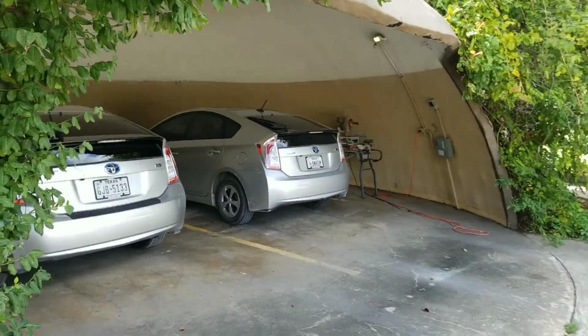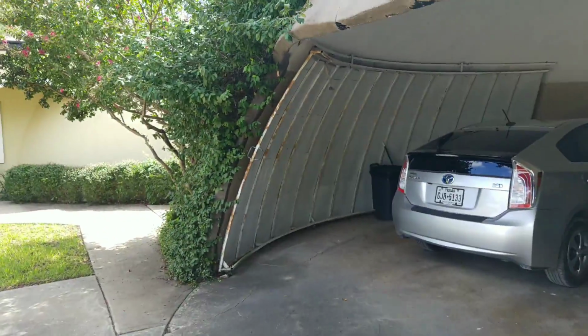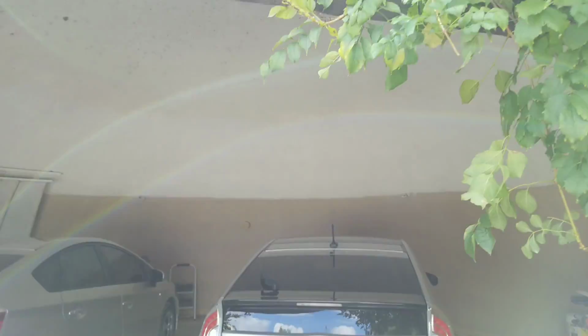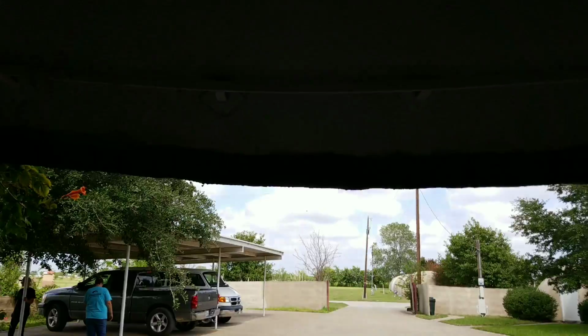And here is the garage. This is a 30-foot dome. You can see this would make a great garage for anyone. If you need a garage, you get yourself a 30-foot airform, and you can easily fit 2 cars or 2 trucks in here. And this particular one has this sliding door. It's like a hangar door, and it slides all the way over.